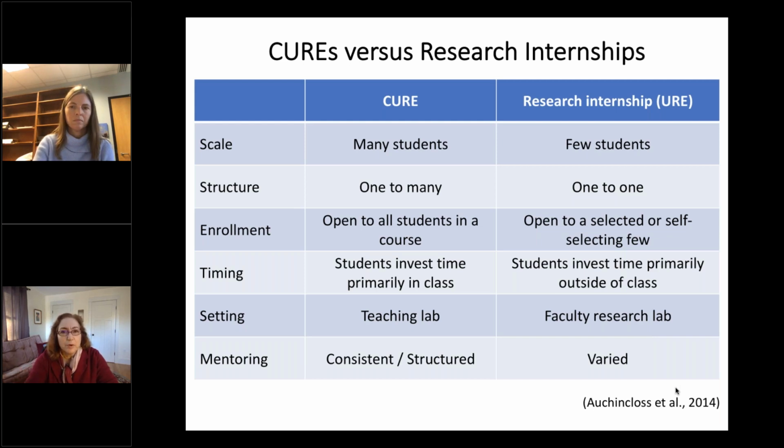Erin, let me just ask before I go forward, is there anything else you want to add about those similarities and differences? No, that's great. All right. So next slide.